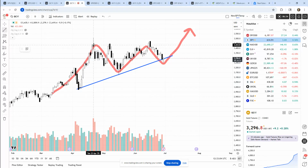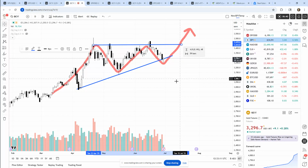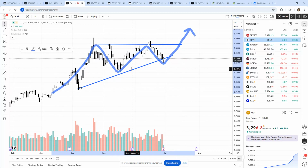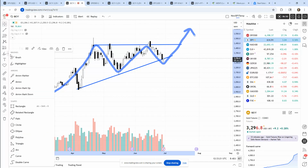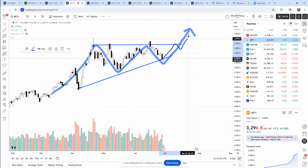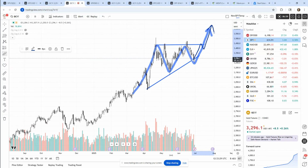I believe what we're looking at is kind of a consolidated wedge type of formation. I believe we're looking at an A, B, C, D, E moving higher. I believe gold may move up like this, stall a bit, and then break. But this is what I see happening in gold.